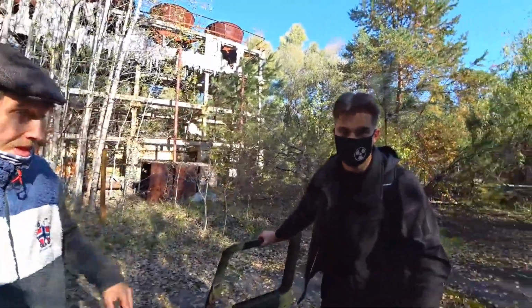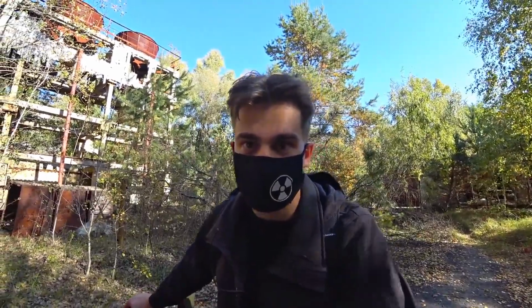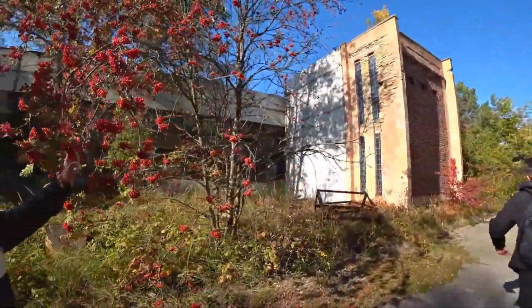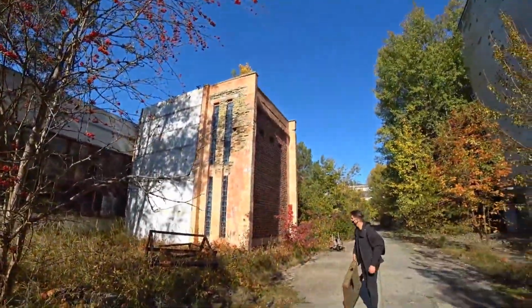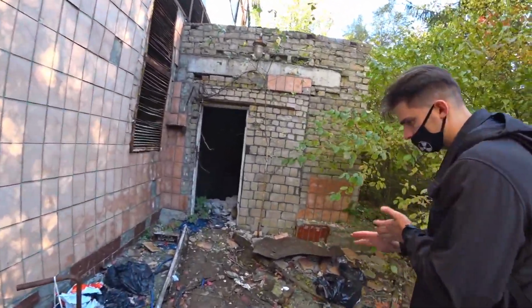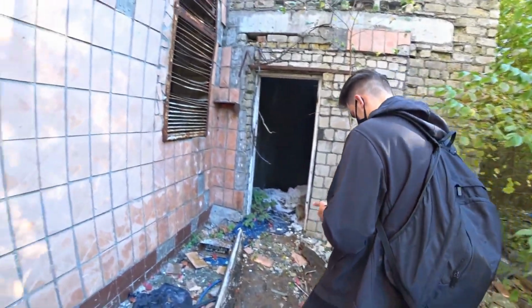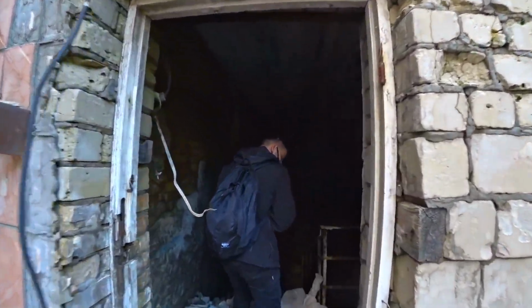There is a theory that there is a secret tunnel that leads from Jupiter to the center of Pripyat, a government tunnel. Look how beautiful it is in Pripyat. Yes, and a beautiful rowan. These atmospheric buildings, beauty. This basement leads to the underground laboratory. Now we need to find protection for our legs. This is, of course, a very scary basement. It goes down 3 or 4 floors.